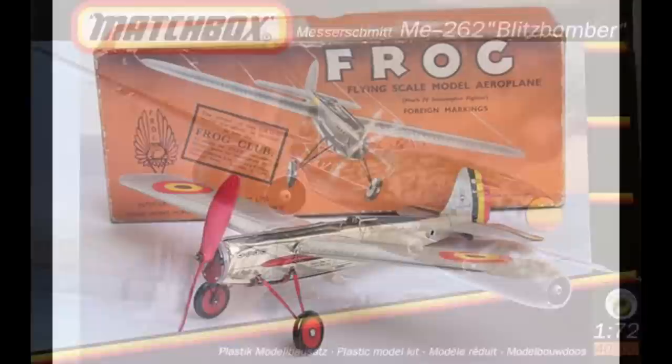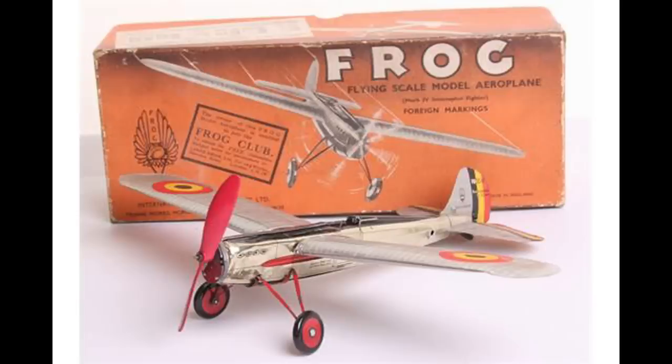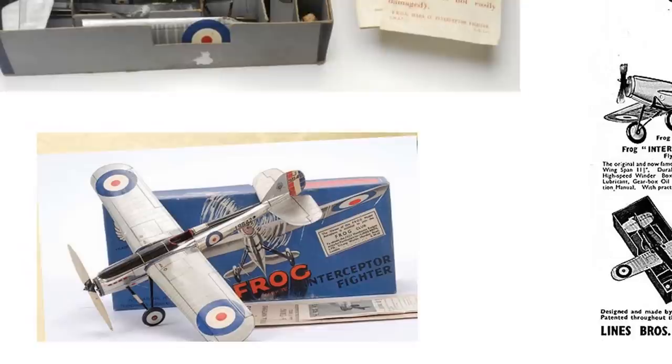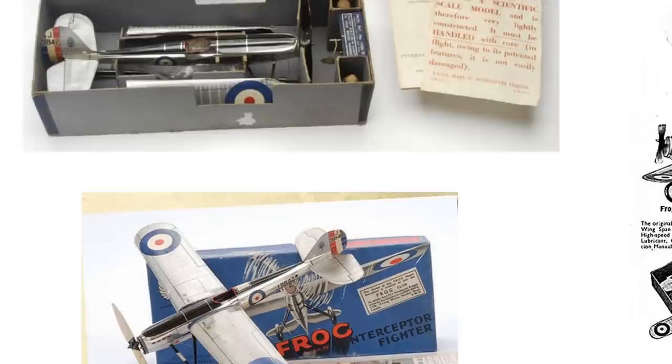The company was originally founded in 1931 by Charles Wilmot and Joe Mansour as International Model Aircraft Limited, or IMA. IMA used the Frog brand as an acronym for Flies Right Off the Ground as a way to help emphasize the model's abilities. The company's first model was of the fictitious Interceptor Mark IV. The box consisted of a fuselage with tail surfaces already attached, two undercarriage legs, two wings, one rubber band and a dowel stick, two oil bottles, a propeller with a gearbox, a winding handle, a set of instructions, and a caution notice.